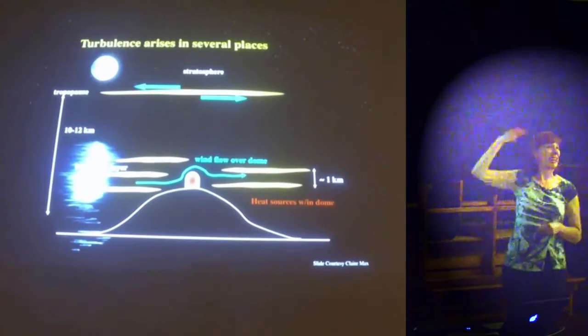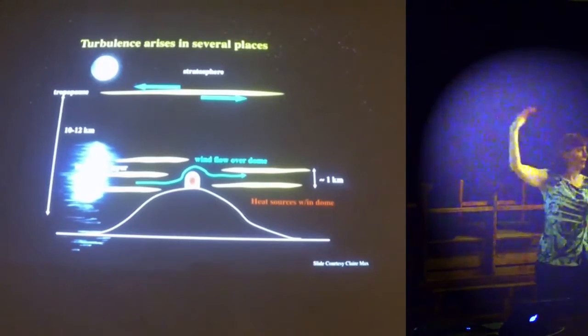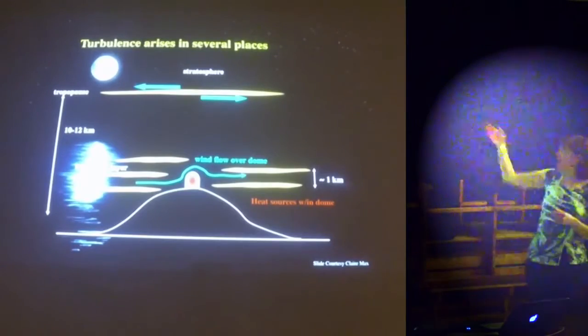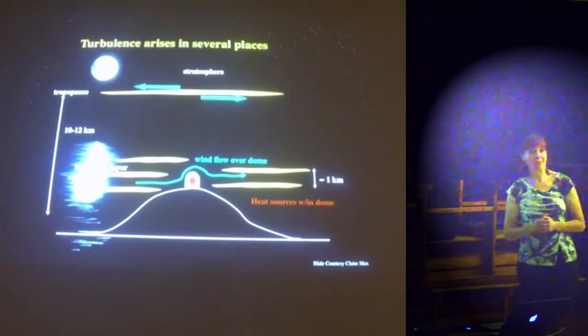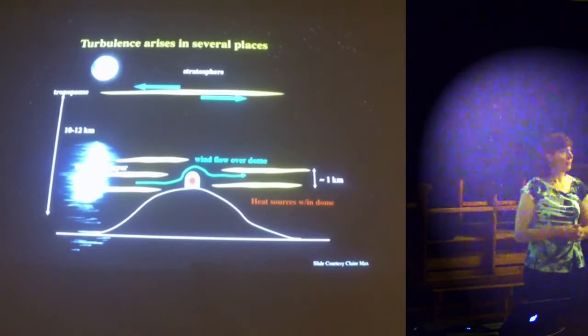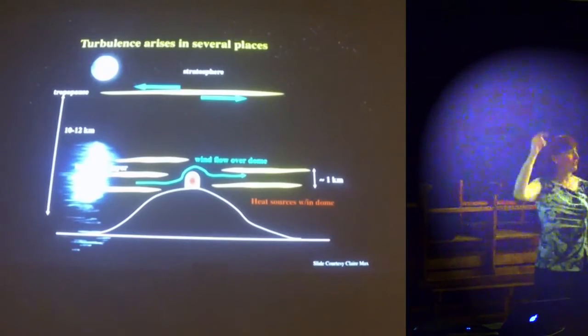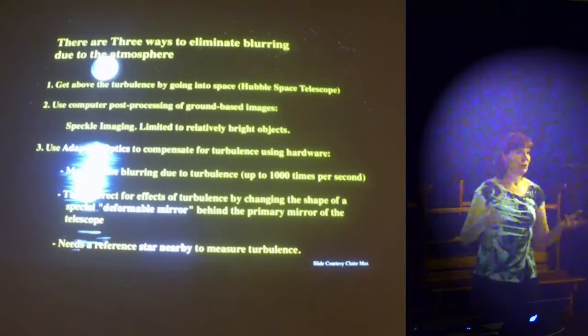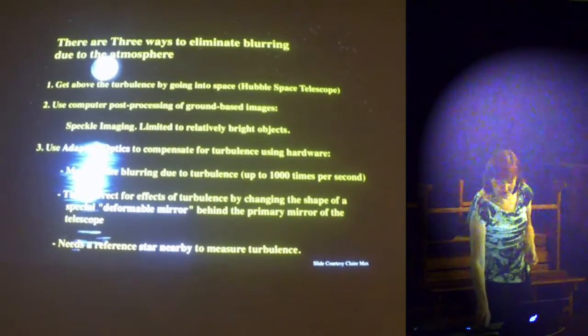And then, of course, there are different layers in our atmosphere where the air is going in different directions. So, for example, the tropopause, the boundary with the stratosphere about 10 kilometers up, is also a great source of turbulence. There's also the jet stream and other things. We don't have much control over that. We just have to correct for it as best we can with adaptive optics.